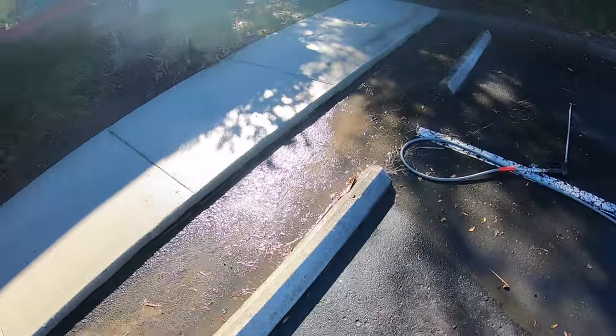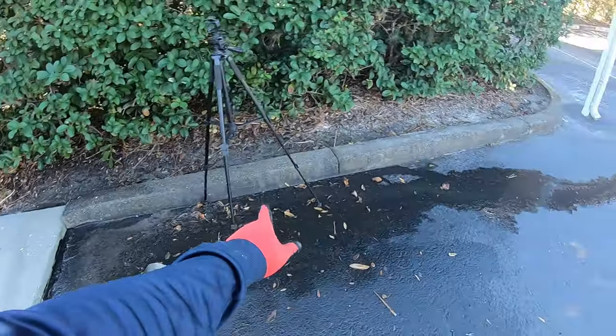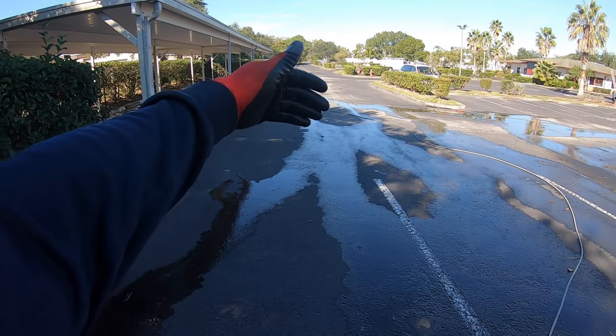Moving on much faster. I'm on this side right now. I'm gonna start working on these curbs all the way around. We're gonna work in sections.